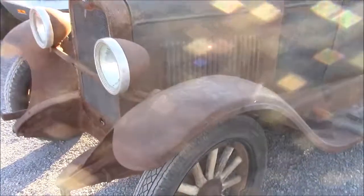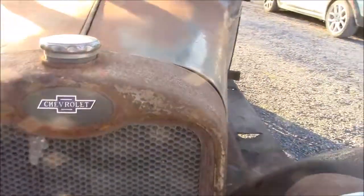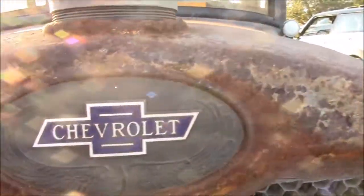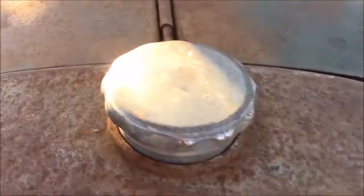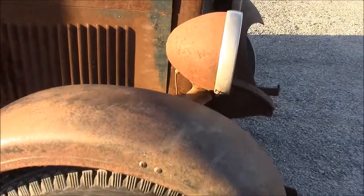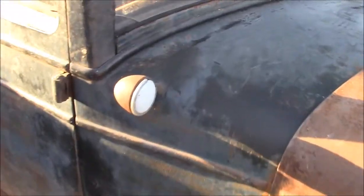Obviously the tires at some point have been, I'm sure, new tubes and stuff, but you've got the original headlight trim. You've got the very rare, I've been told by a few different people, one-year-only Chevrolet crest. And then you've got your rad filler, the original louvered hood. You can see we've got the nice spoked wheels, and they're in very nice condition. We even have our little marker lights and the cowl.